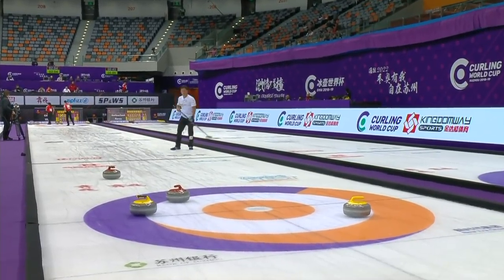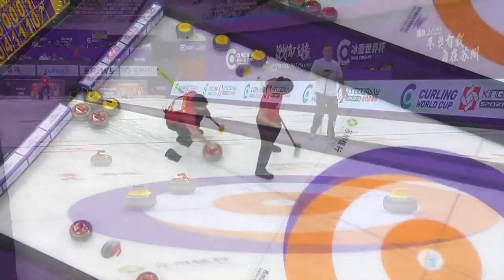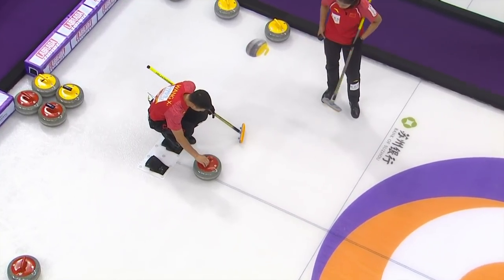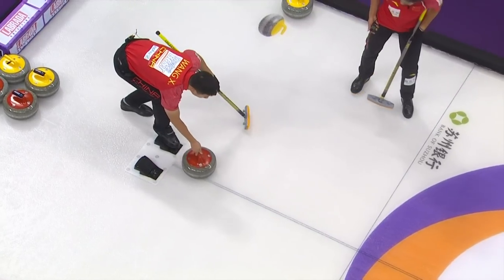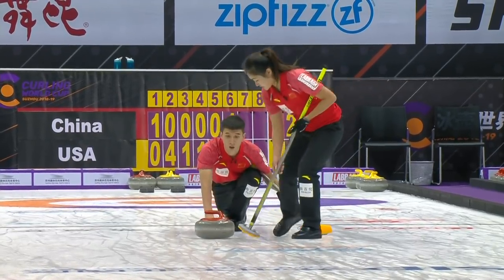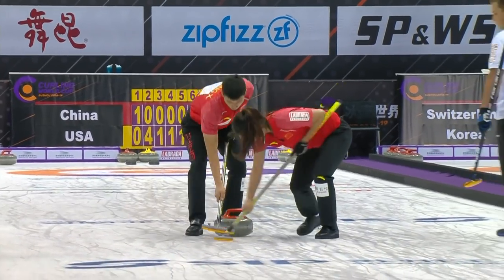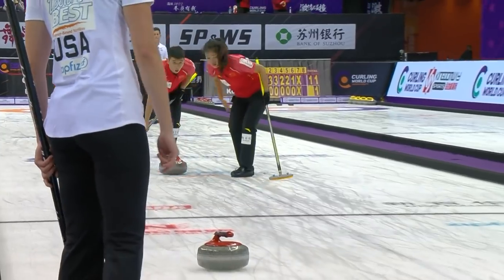Are we shot or no? No, you're right, Rona. USA knows that even a score of a single point here is fantastic from their perspective. They don't need multiple points. Yeah, even if they lost a one at this hit, you know, if China did manage to steal one, it wouldn't be a disaster for USA going into the last end. Yeah, four up coming home. We talked about the skip stream yesterday. So that's a pretty good skip stream, four up coming home.